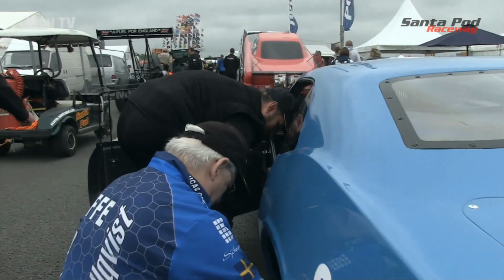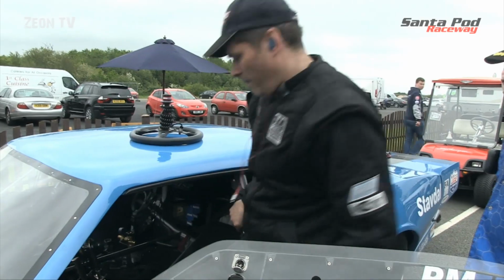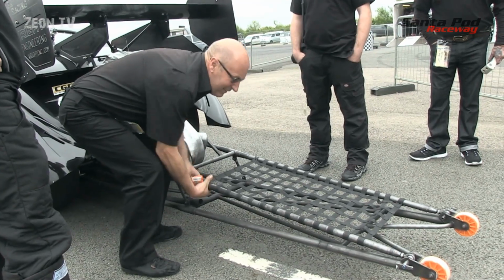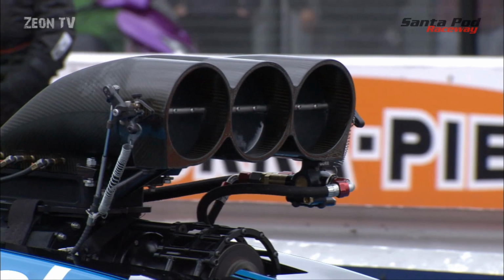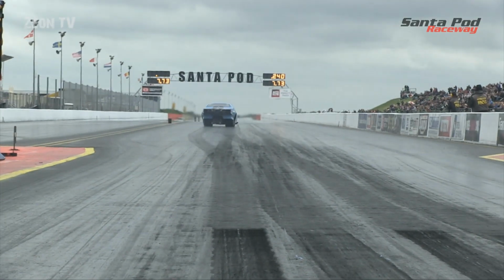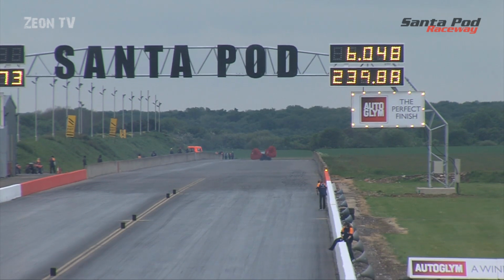On to day 2, and that's Fuel Funny Car driver Leif Olander crewing for Mickey Gallquist. So will the team hit the right setting for the track today? So Mickey rolls into stage. Looking a lot better this time. A decent launch, just off to the left a little bit. And yes, he's into the field with style with a 604 at 239.